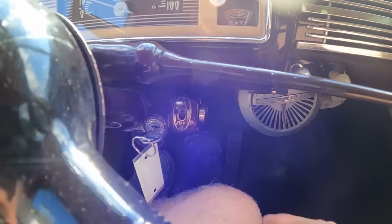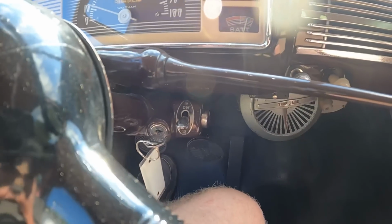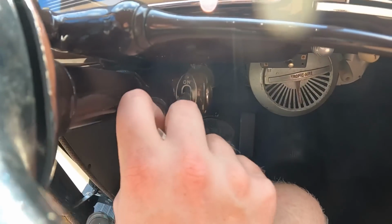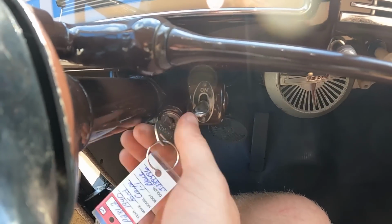So how do you shut it off? Well, you just turn it off like this. That's how you shut it off. And then you turn the key back over here. It pulls back up inside here like that. And then you pull the key out.